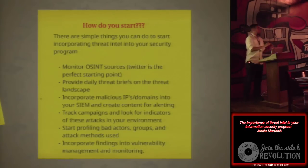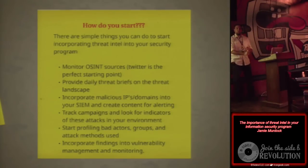So just by monitoring Twitter, and if you do nothing but monitor Twitter, you're going to start getting a good threat intel package going. Provide daily threat landscape briefs to whoever will listen. I guarantee you, if you come in the morning, have your cup of coffee, by the time you're done with your cup of coffee and you start looking at what's going on in Twitter, what's going on in different trade rags or anything like that, you'll have enough information to put an email together with these links, with this information, and send it out to whoever it is that's on the distribution list.